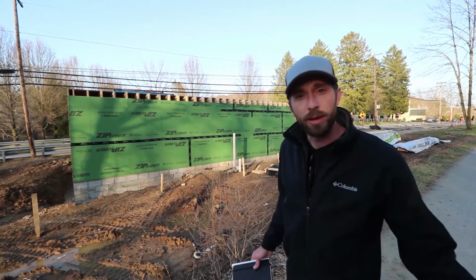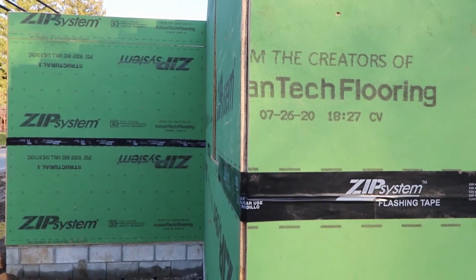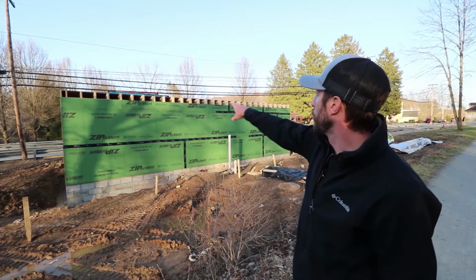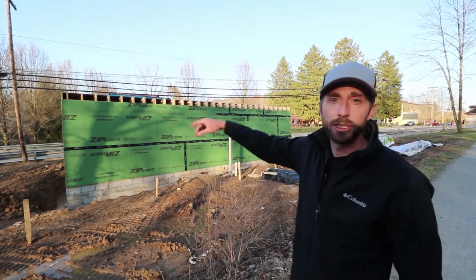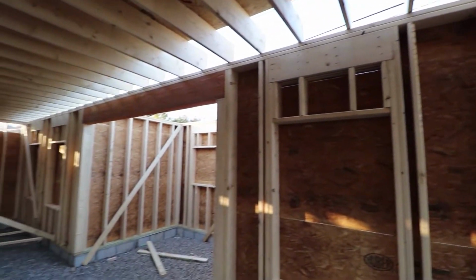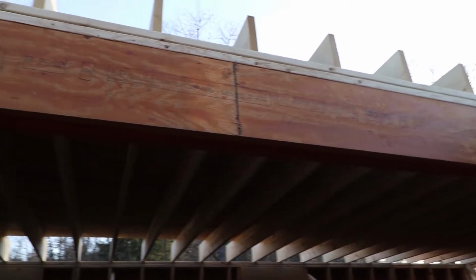But we're still in the framing stage, so you can see they have the zip system applied. This is just your regular zip. It's not a zip R, insulated board, or anything like that. We have 2x12s for the floor joists. There's going to be an attic level up top, and there will be windows on this side. They just haven't cut those out yet. But I'm super stoked. I'm glad we got to share this with you guys. Another day in the life of an architect.